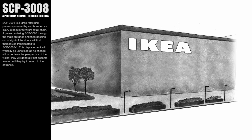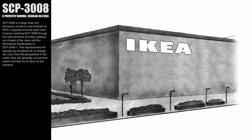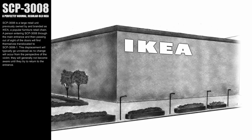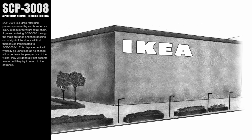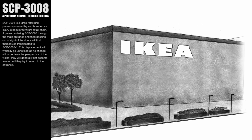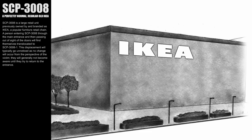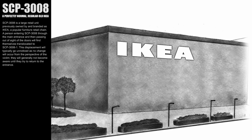Description: SCP-3008 is a large retail unit previously owned by and branded as Ikea, a popular furniture retail chain. A person entering SCP-3008 through the main entrance and then passing out of sight of the doors will find themselves translocated to SCP-3008-1. This displacement will typically go unnoticed, as no change will occur from the perspective of the victim. They will generally not become aware until they try to return to the entrance.